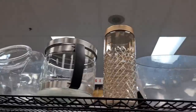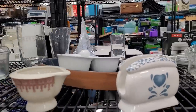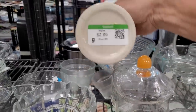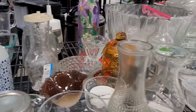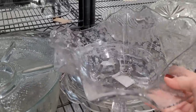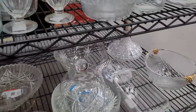All sorts of canisters and jars and liquid dispensers. Here's a restaurant ware little creamer. It's a fun little milk pail style. Is it a vase, possibly? So much glass, some more of those margarita glasses at the back. Serving bowls and plates. Oh, this is gorgeous. Look at this beautiful etched glass serving bowl. $13 on that. It is beautiful, but it's big and heavy, and I am going to leave it for someone else.